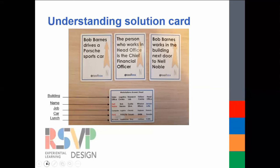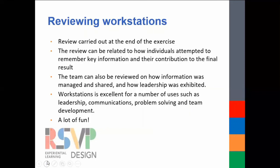The good thing with workstations is the review process can be reviewed at the end of the exercise, and it's done in 2 ways. It's how does the individual in the group participate doing workstations, and also how did the group behave doing workstations. So it's related to how the individuals would have attempted to remember information and their contribution to the final result. How did they communicate with everybody else? And the team can also be reviewed in how information was managed and shared, and particularly how leadership was exhibited. Now, workstations is excellent for a number of uses, but such as leadership, communications, problem solving, and team development.